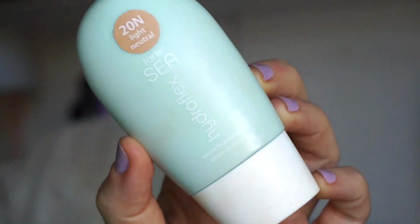I also like that the packaging is squishy. You just squish that, and then the product comes out. I've already swatched this the other day, and I haven't tried it on my face yet, but I definitely think if you have dry skin, this will be a winner in our books.